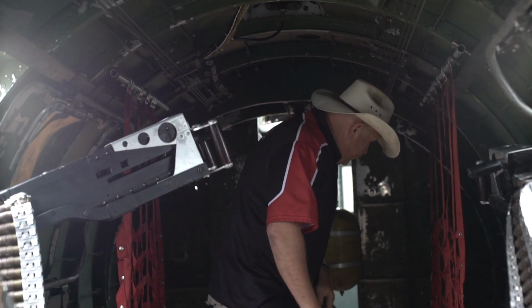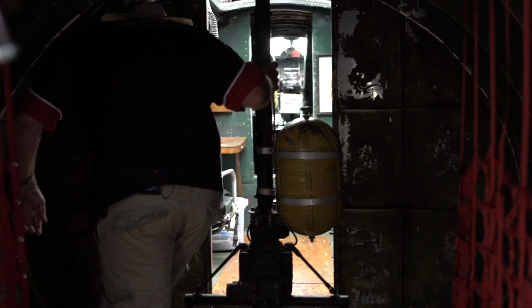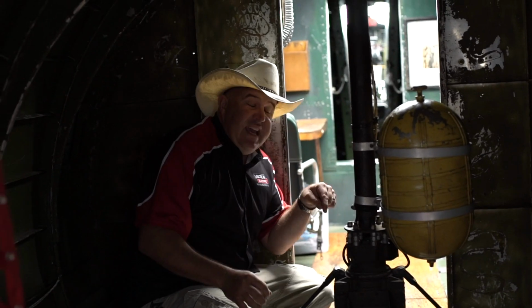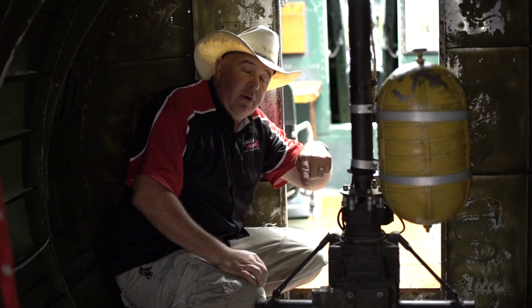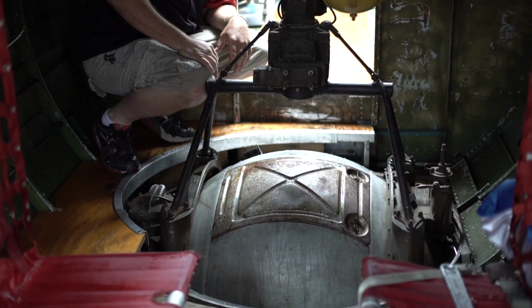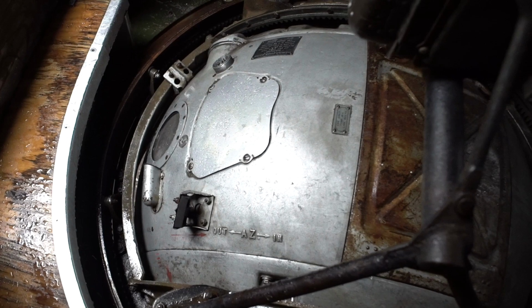As we come forward, here's the ball turret. Now, an actual human being has to fit inside this thing so that it can spin around and fire and protect the underbelly of the aircraft. It takes a very small person to fit in there. This big guy ain't gonna fit. Right now, we're just forward of the ball turret in the aircraft.